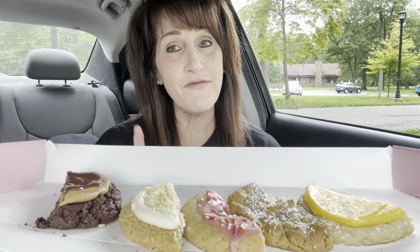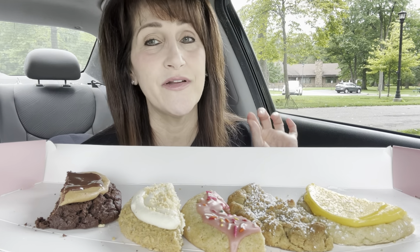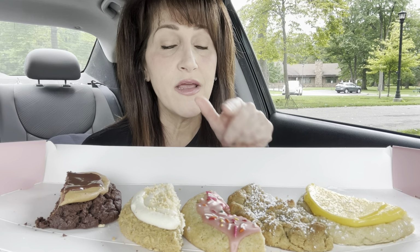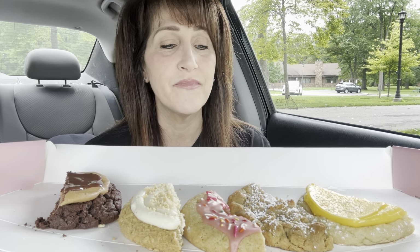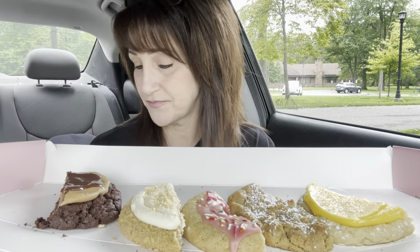Well, like I always say, the chocolate's always my favorite. But out of the other four, the lemon bar definitely was my top favorite. Yeah. Probably the vanilla crumb cake next. And the Kentucky butter cake. The pink donut, I don't know. These are kind of the same. I don't know. So good.